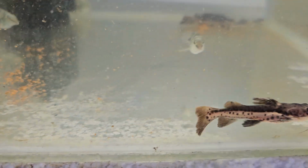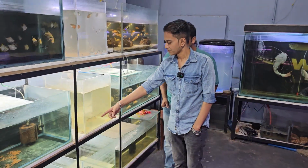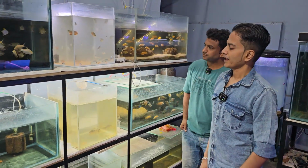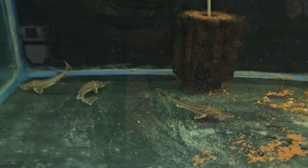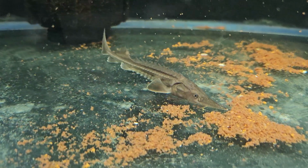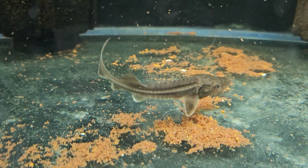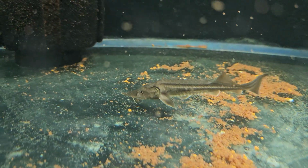So if you look at the fish right now, this is called a hybrid shovelnose. It's a catfish variety, actually a crossbreed of shovelnose and RTC, red tail cat. I also have small red tail cats available. If you are looking for a rare variety, this you won't see in Bangalore shops. This is a sturgeon catfish, and they grow massive, around 6 feet.